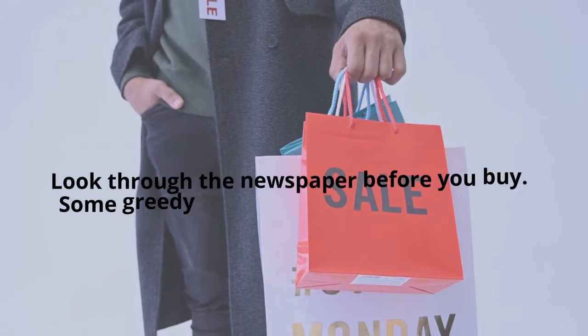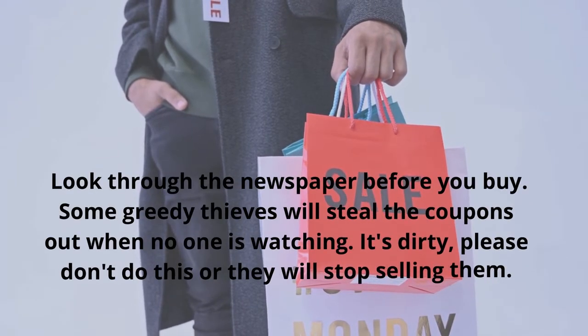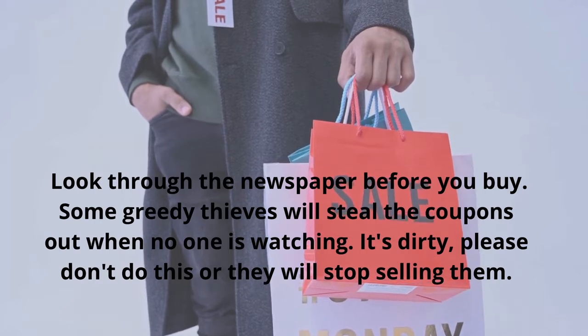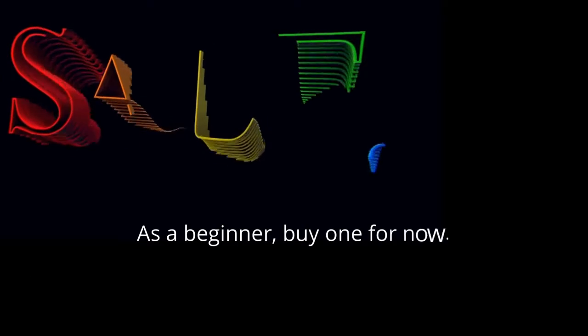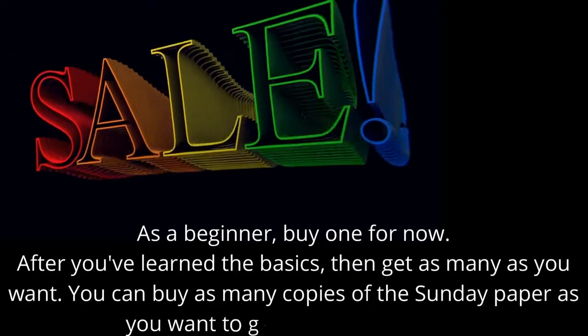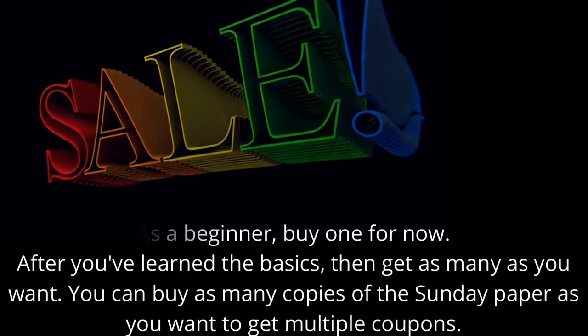Before you buy the paper, look through the newspaper. Some greedy thieves will steal the coupons out. It's dirty. Please don't do this or they will stop selling them. Buy one for now. Then get as many as you want. You can buy more copies to get multiple coupons.